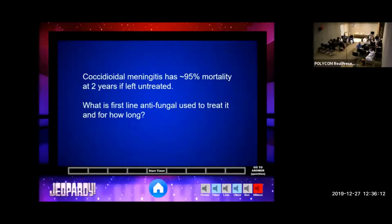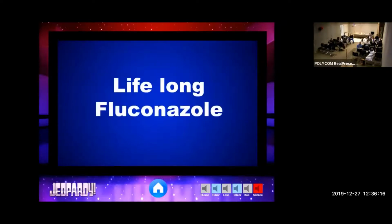Lifelong fluconazole. Okay, that's correct. So lifelong fluconazole. And remember what Christian mentioned in his lecture: if you're a PCP, you have a patient that had coccidioidal meningitis and is taking fluconazole, please do not stop it. Okay, for life. Good.